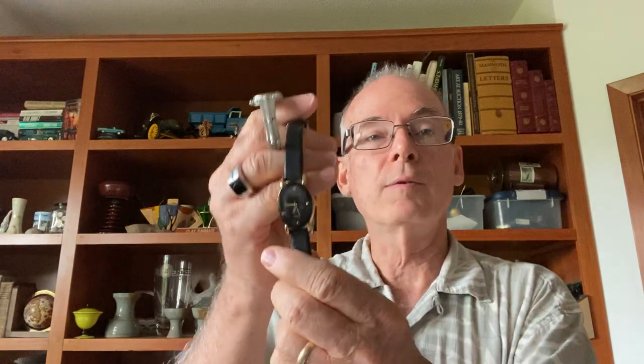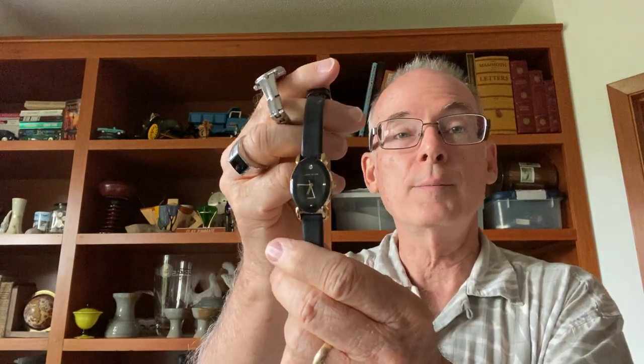I did find a couple of other watches. This is an Anne Klein Diamond Series watch. And this one is a Citizens Echo Series watch. Both of them are ladies' watches. Again, these are $15 to $20 in running condition, which they are. So I paid $1 each for those.